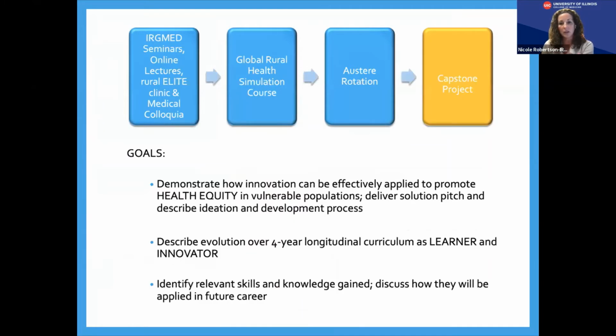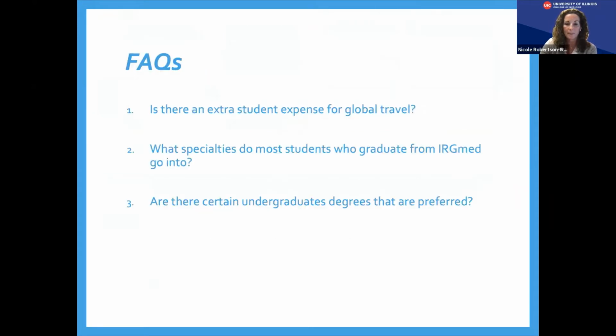And then in the final year, your capstone project is really a chance to demonstrate not only the innovation and the concept that you've come up with, but how you've evolved as learners and innovators over these 4 years of your medical career, as well as identify those relevant skills and knowledge gained and discuss how they can be used in your future career. What tools will you take away from this experience at the end of your 4 years, in addition to the innovative concept that you have created?